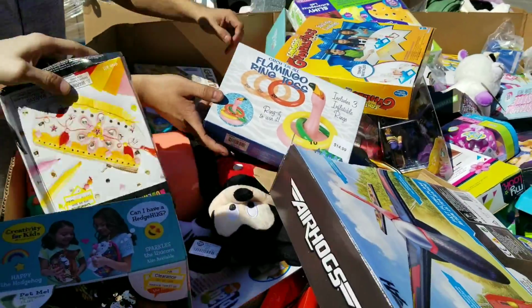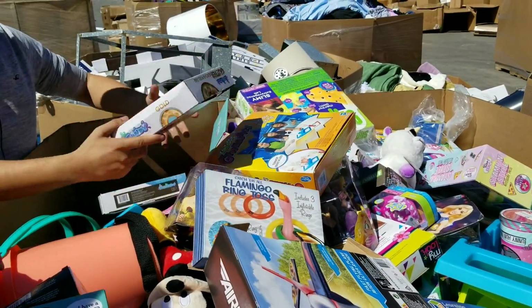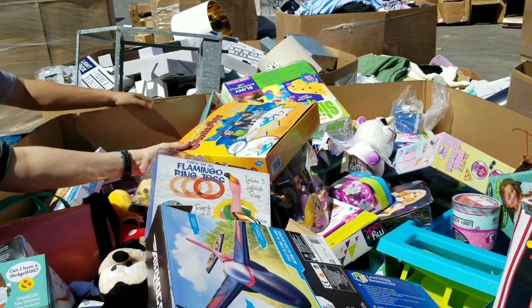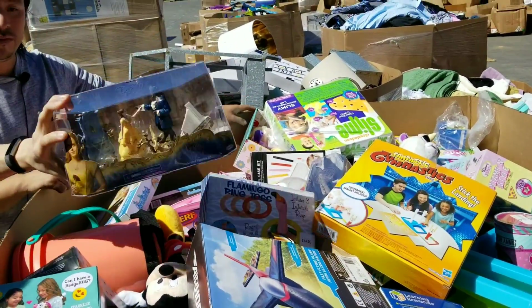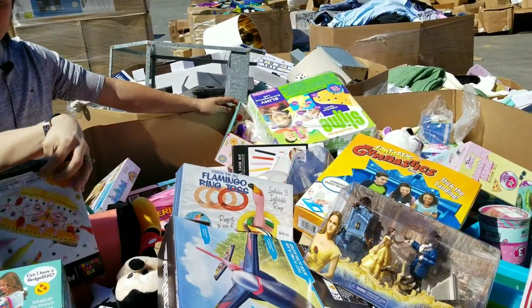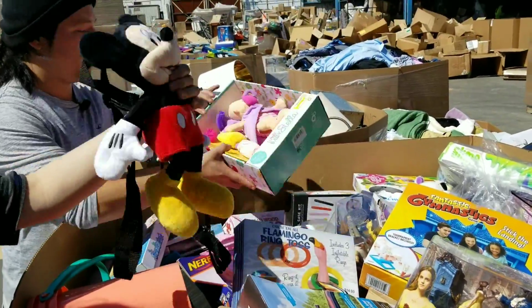So this is just toys in general. Yeah. See, some floats. Nice. And I love this box is in good condition. So is this. This is Amazon all day long. You know, same thing with this guy. He's a little backpack. We have this one too.